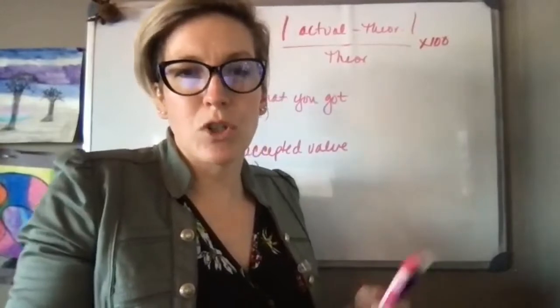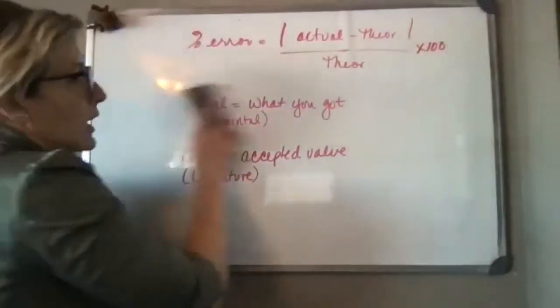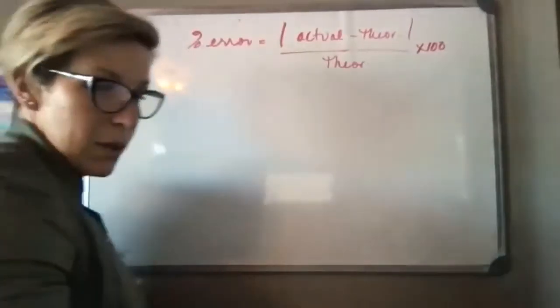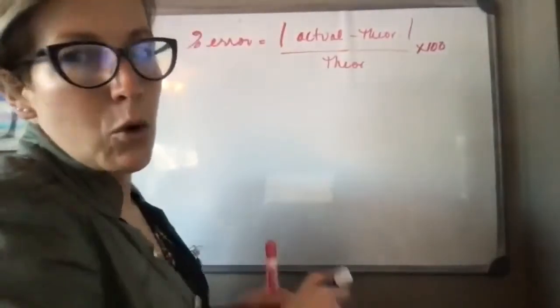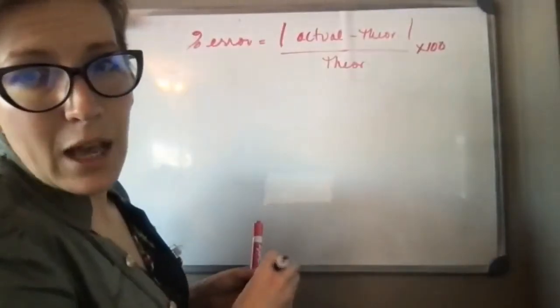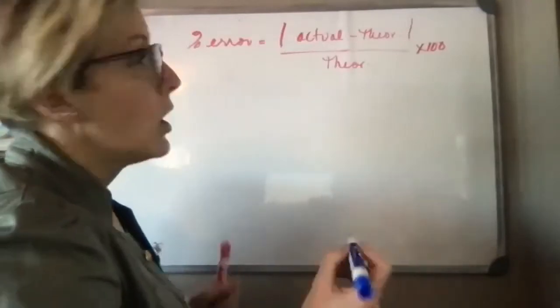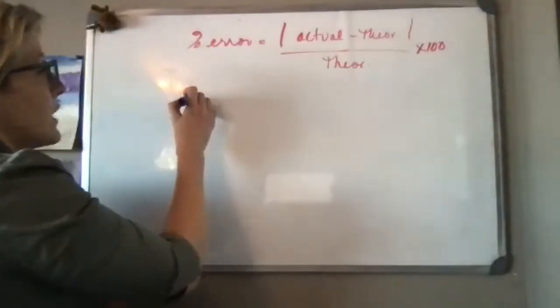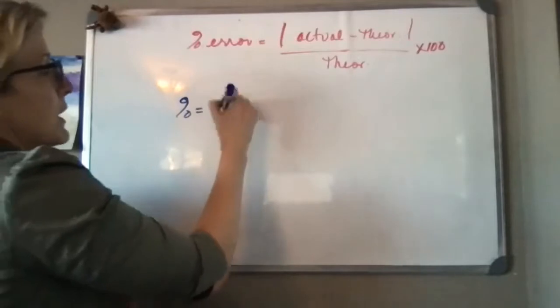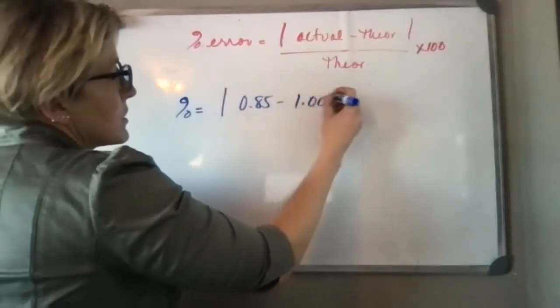So if we read question 1, it says the accepted, oh, look at that. The accepted density of water. It's like I didn't even look at it. I was doing that problem. The accepted density of water is 1 gram per milliliter. In the lab, Susie calculates water's density to be 0.85. Susie should not be allowed in the lab, right? So her percent error would be the difference between 0.85 minus 1.00.